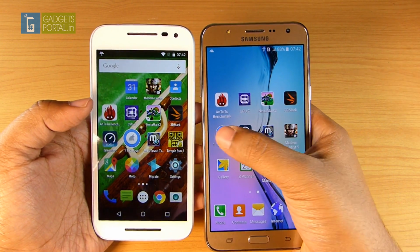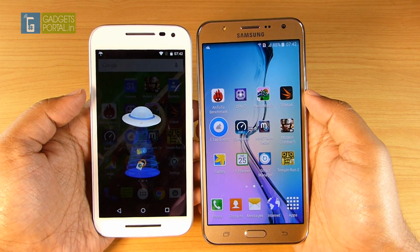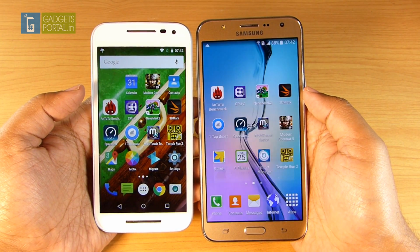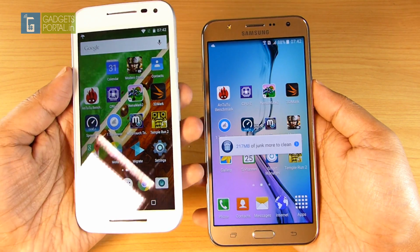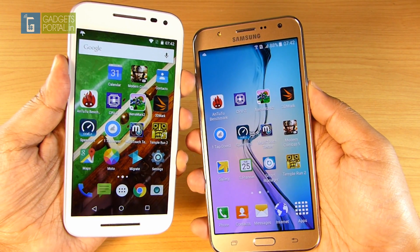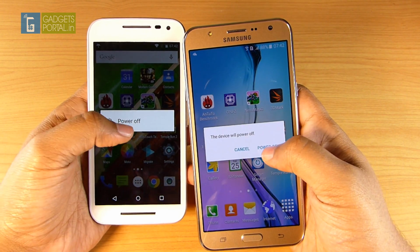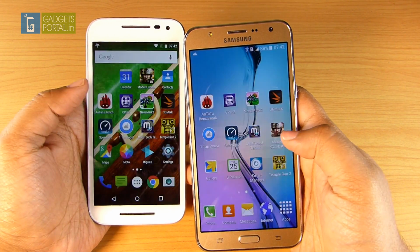No matter what processing power these phones have, the end user experience largely depends on the interface, the way it handles the phone. So let's get started with the speed test, and first of all I'll do the boot test. Let's see whether the TouchWiz interface with more powerful processor can beat the stock interface.